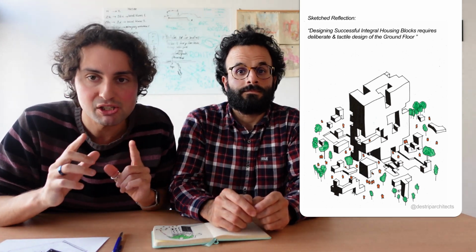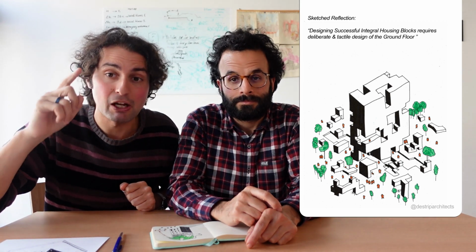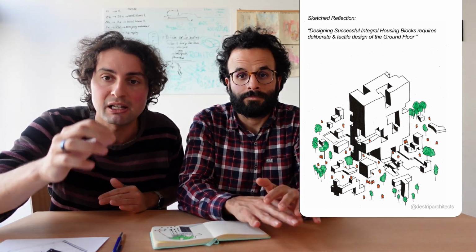However, as a quick wrap-up, we'll point out the most important point. As you can see on the screen, there is a general idea that if we design an integral block for living, it means packing it all up in one integral box. No. The trick and the real challenge when designing a compact building is how to diffuse the building into the environment and scale it down to a human level.